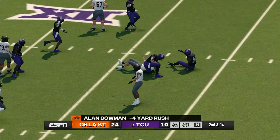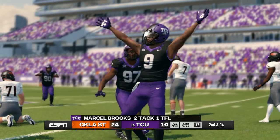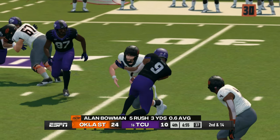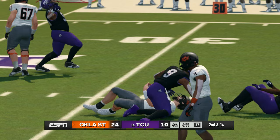And he's stopped behind the line. That's not what you hope for from your running game. You're looking for some solid north and south progress. You never want to give the defense a play like that to build their confidence.